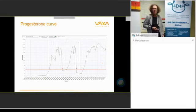And the first heat is marked out with a red triangle, and that means the farmer gets aware that this cow is now in heat in a special report at his dashboard. However, he chose not to inseminate this time, but the next heat he decided to inseminate the cow, and it's marked out with a blue dot on the screen as well. And the farmer will also get aware of likely pregnant with an orange triangle in this view. This is the information the farmer got from this cow at his dashboard.